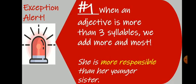Hold on, just like many rules in English, it has an exception too. The first exception is that when an adjective is more than 3 syllables, we add more or most. For example, I can say she is more responsible than her younger sister. I don't say responsibler because it's 4 syllables, so instead I add more to the adjective.